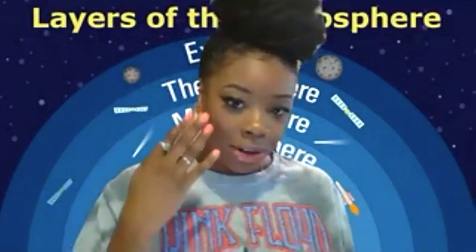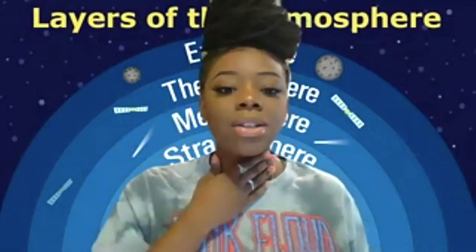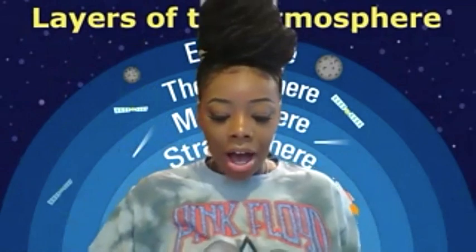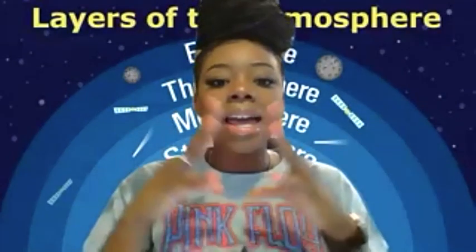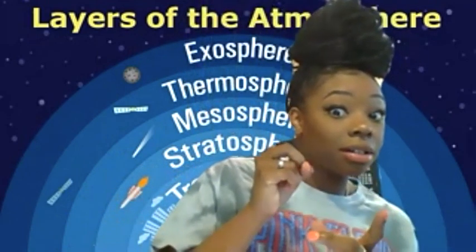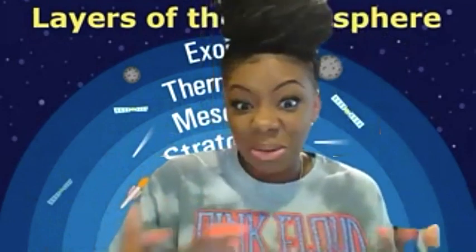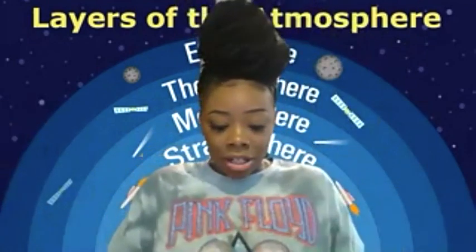Fourth layer, my favorite number, four, is the thermosphere. In the thermosphere, the air is so thin you cannot breathe. It's like climbing the highest mountain in the world times 10. Temperatures can get extremely hot in the thermosphere. I think that's why they named it the thermosphere, because thermometer, hot, thermal, I'm trying to use my Latin root words, you know?